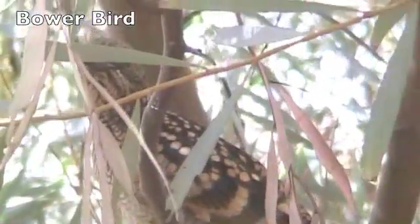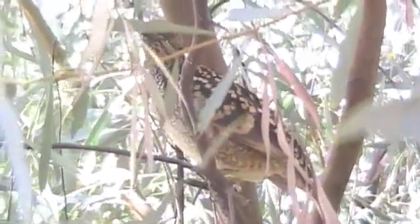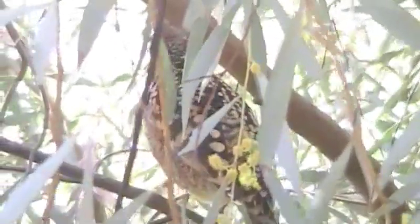Look very carefully, he's a male. On the back of his neck he's got this pink fleshy bit, and that's his display. Our bird will change its song. It's a mimic bird, a bit like the lyrebird in New South Wales. So what it's going to do is mimic any noise it's heard over and over and over.